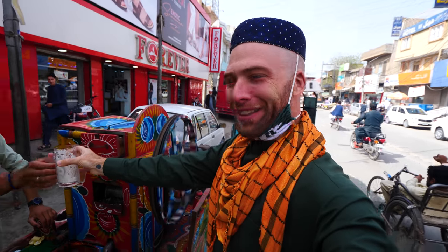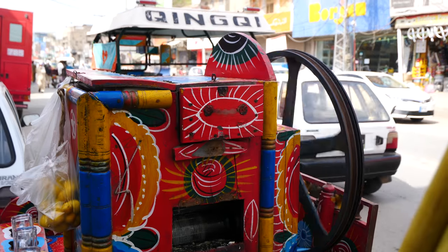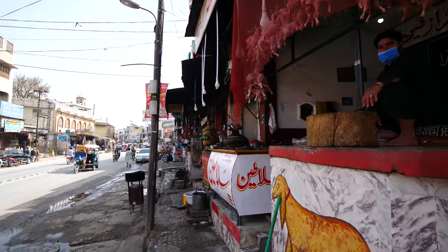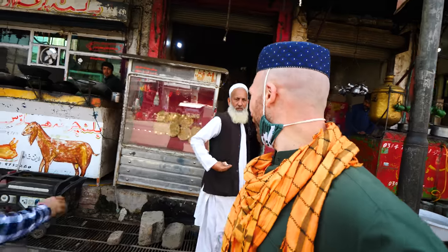Refreshing. That was like 2 seconds. So good. Oh, amazing. Wow. I feel great. This is all chicken tikka shops, literally right here on the street.